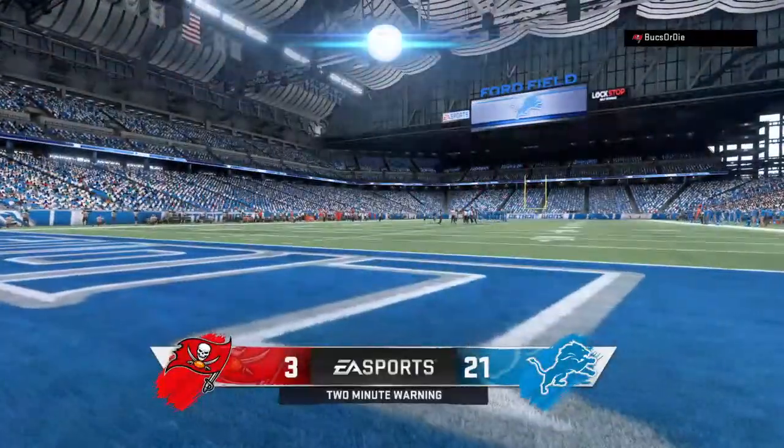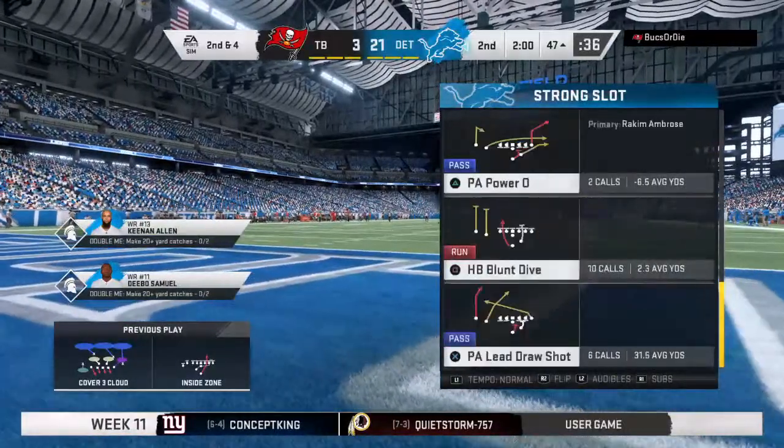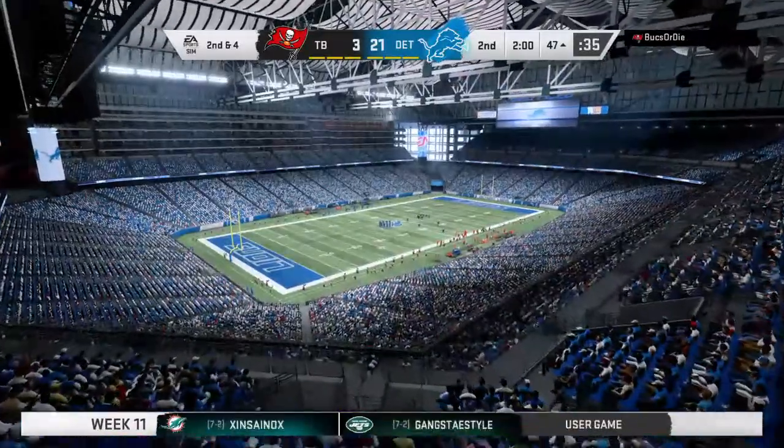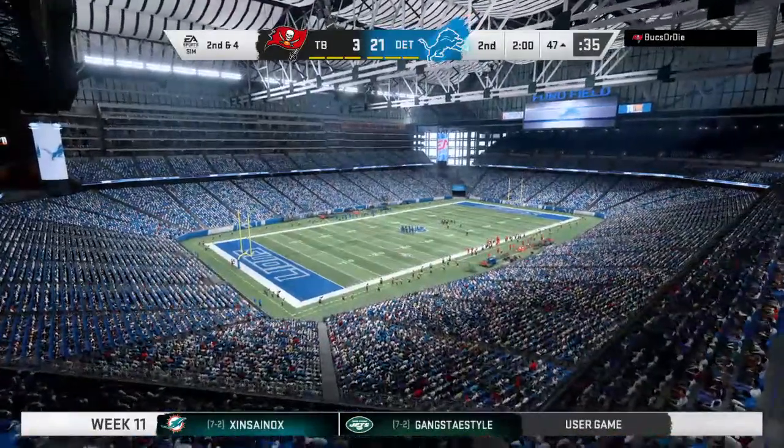And we've hit the 2-minute mark in this first half of action. They don't want it. Keep playing hard, fellas, all day. Woo! Let's get it.